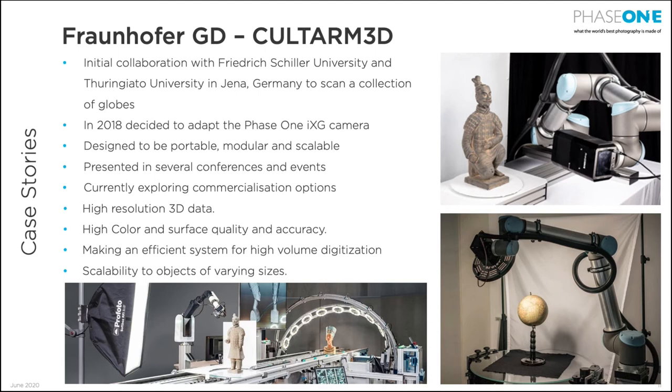They should have some sort of an online demonstration of the system available quite soon, but they have shown it during last year to a few institutes, including the one that the first system is actually installed in, which is a university in Jena, in Germany. Initially, they were using it to scan globes. And globes are obviously a challenge because, of course, they're all round, but some of them can be shiny, which is tricky.